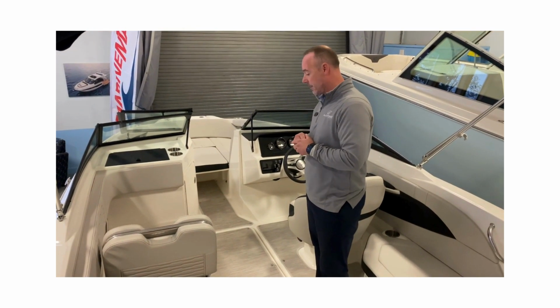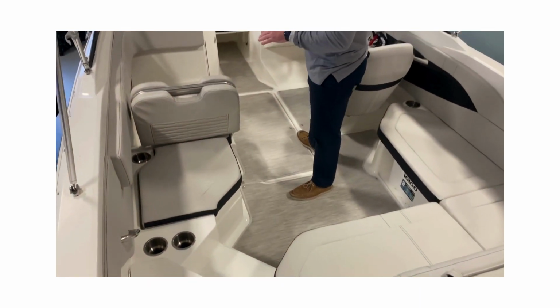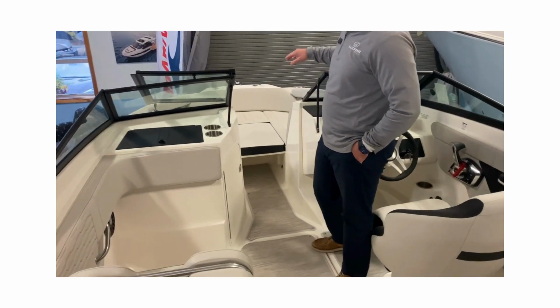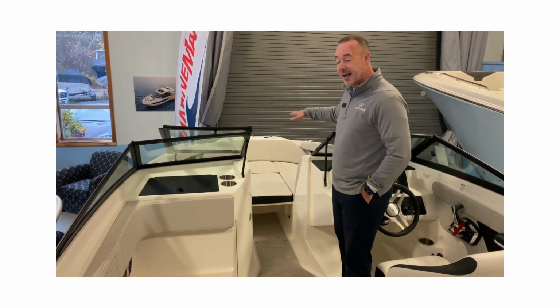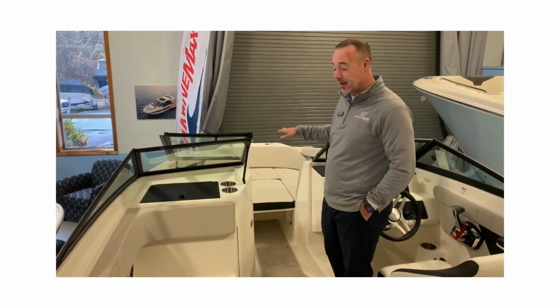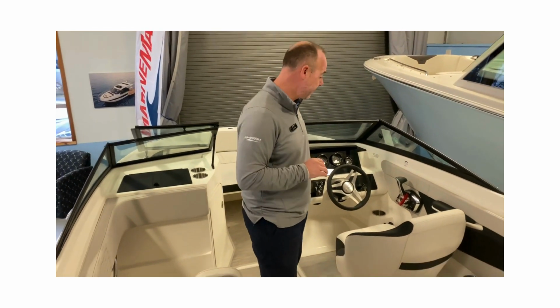As you can see, it's a beautiful color scheme here with the stone gray, a nice wraparound seating, storage compartments throughout. You can see up in the bow, this boat has the comfort package, which includes bolsters all the way around and a filler cushion here in the bow. It gives you really excellent space for laying out, putting the kids up there, having a lot of fun out there in the water. Very well appointed, very clean, very nice looking boat here from Sea Ray.